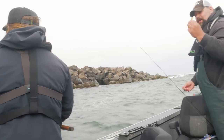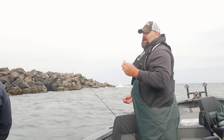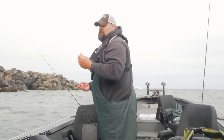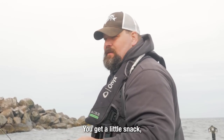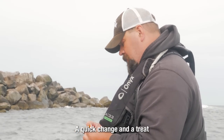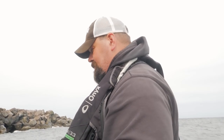The great thing about these, unlike your regular rubber worms, if you want to make it a little shorter, my dad always told me you bite the end of it off. It makes it shorter. These, yeah, bite the end of it off, you get a little snack, you get a fishing bait at the same time. The big change and a treat. I know the next bait that's going in my tackle box.